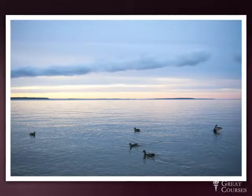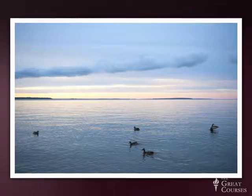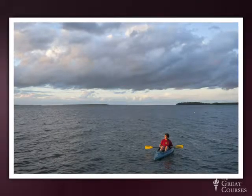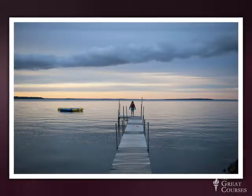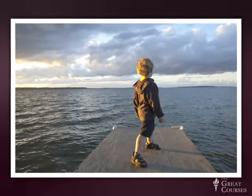Okay, so here we are on the lake, a little bit of a scene setter. We have some ducks on the lake. That's fine. That works. And now we're introducing people. There's Cole out there in a kayak, last light of day, and Ellen out on the boat dock where we stay at this Traders Bay Lodge. So that's fine. We're getting a few pictures here.